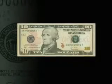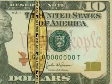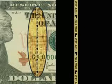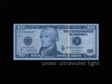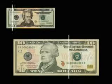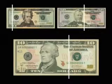Third, let's look at the security thread. Hold the bill up to the light and look for the security thread, or plastic strip, that is embedded in the paper and runs vertically to the right of the portrait. If you look closely, the words USA 10 and a small flag are visible along the thread from both sides of the note. This thread glows orange when held under ultraviolet light. In the redesigned $10 note, the thread has shifted slightly to the right. On the $20 note, the security thread runs up the left side of the note. On the $50 note, it's just to the right of the portrait.